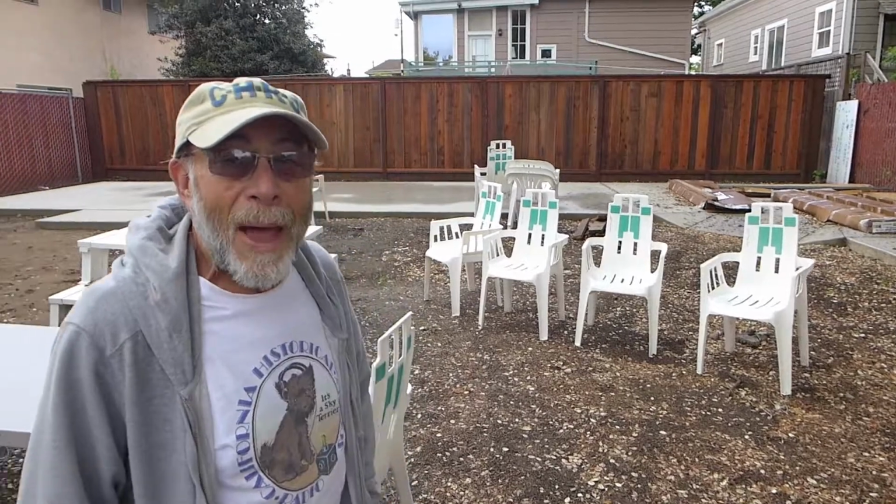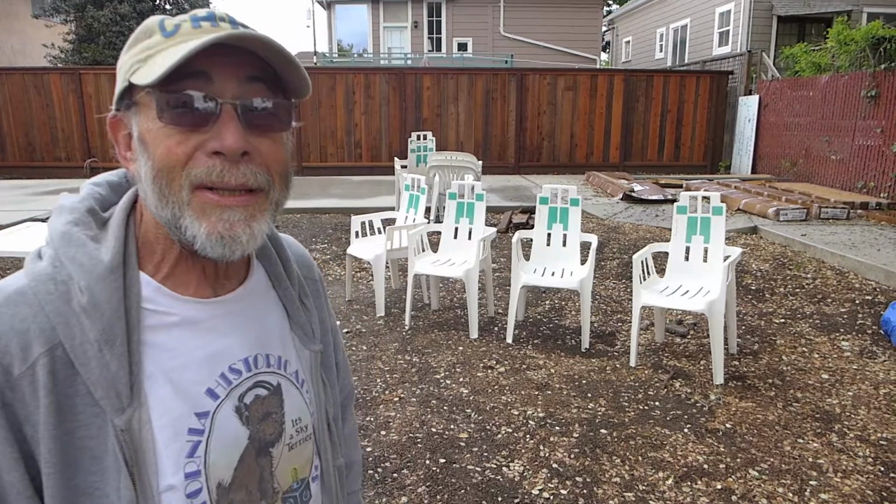Here we are in the backyard of 2152 Central Avenue in Alameda, the new CHRS Radio Central. We're here on the 25th of April, and we're celebrating ownership of this building for 1 year. Boy, we've come a long way since the little parking lot organization that used to swap and sell radios in parking lots. This is our backyard.